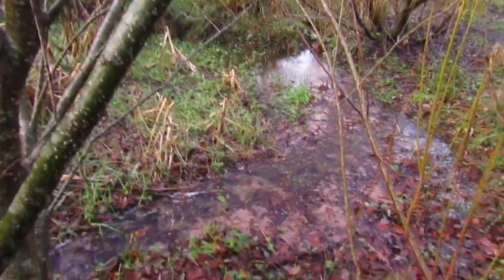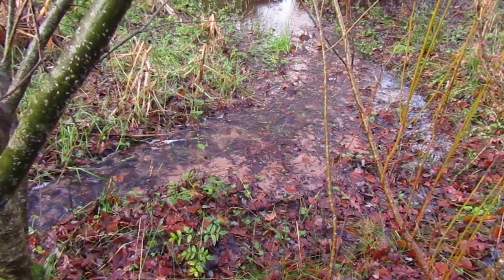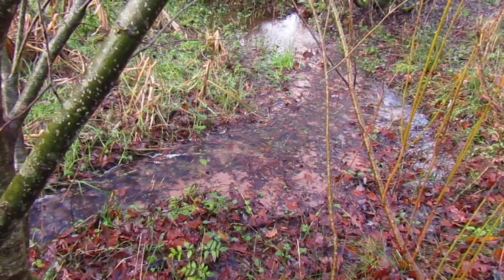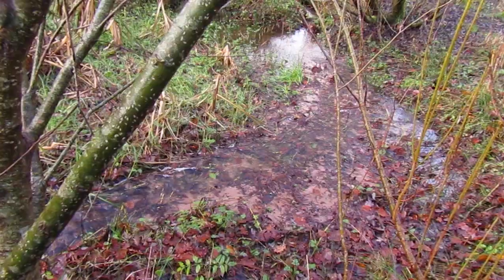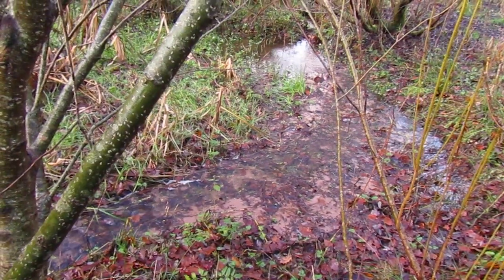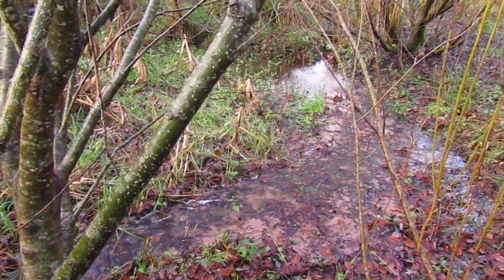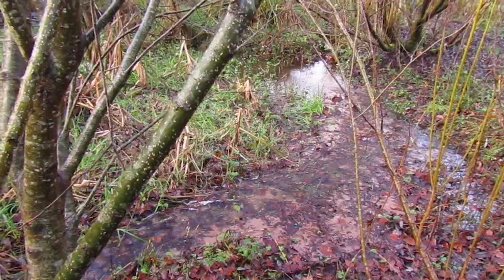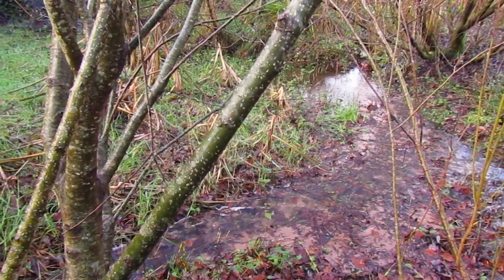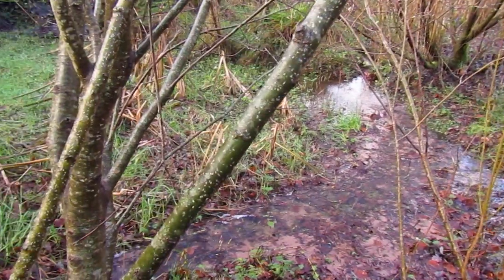So if you look into that now, you can see just an enormous bank of silt, and that can be allowed to build up quite substantially, and you can go in then once every 3, 4 or 5 years and actually bucket that silt out. It's a wonderful addition then to the land, and you can just spread it on the land.